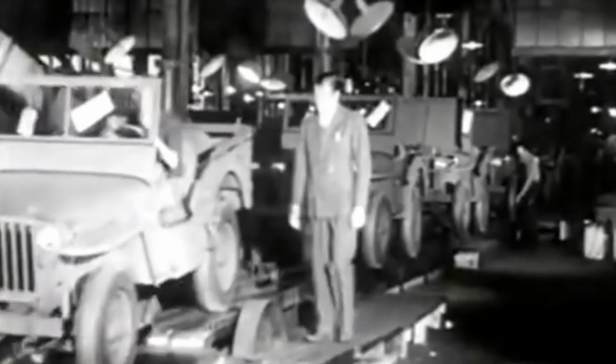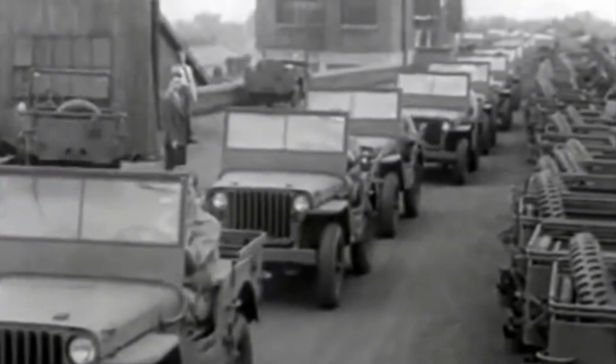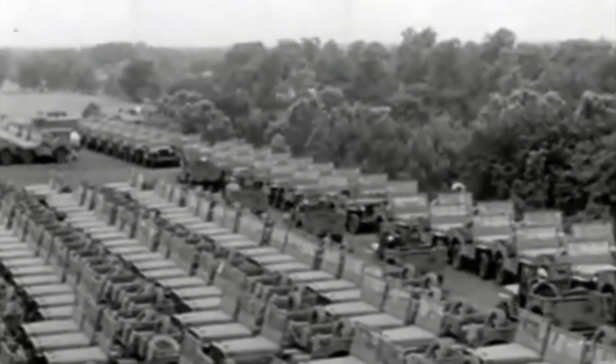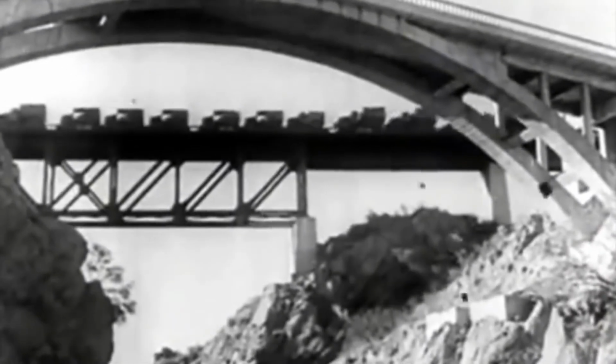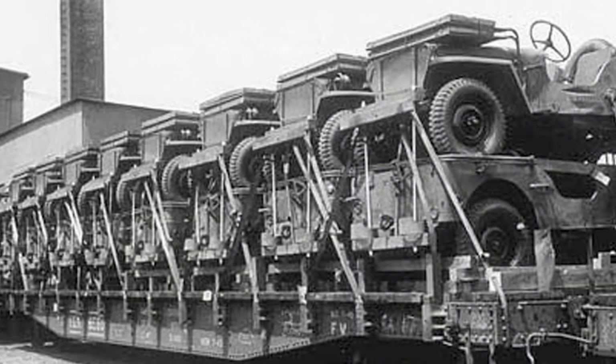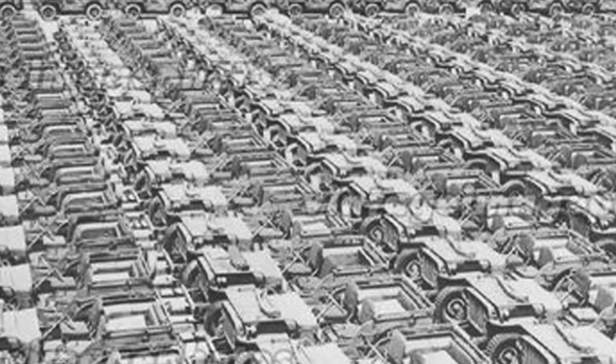Throughout the war, 363,000 Willys Jeeps and 280,000 Ford GPWs were built. Bantam was also commissioned to build their nimble little BRC-40s, and they made 2,605, with most being sent to British and Commonwealth military forces such as those of Australia and New Zealand. In total, there were over 640,000 Jeeps built during World War II.